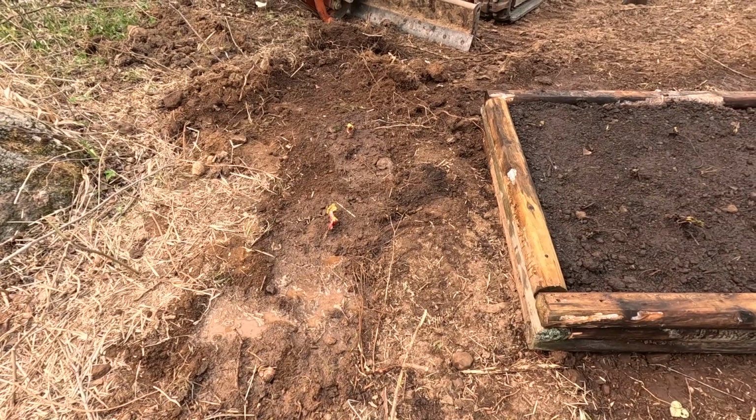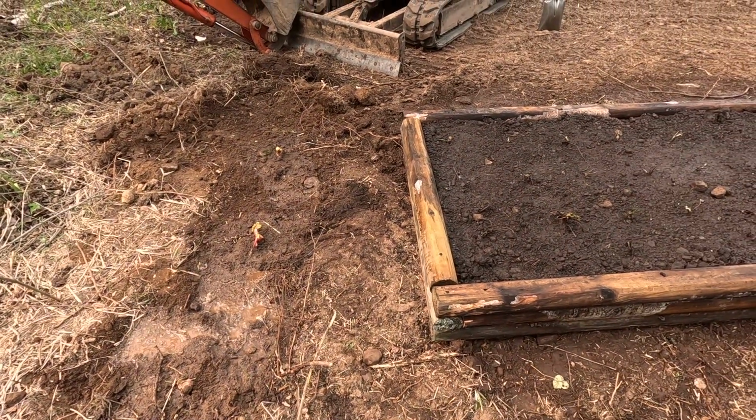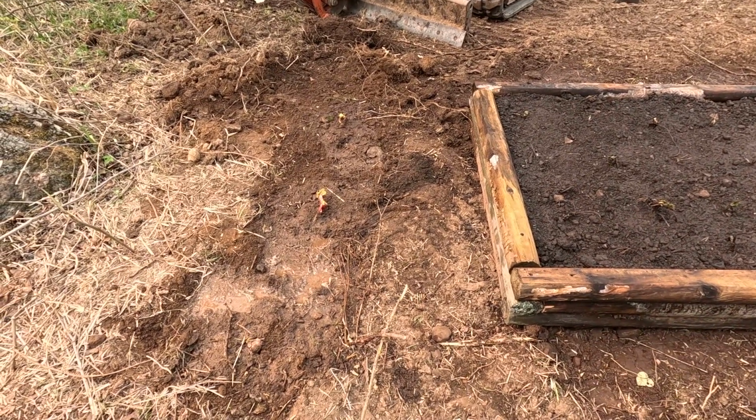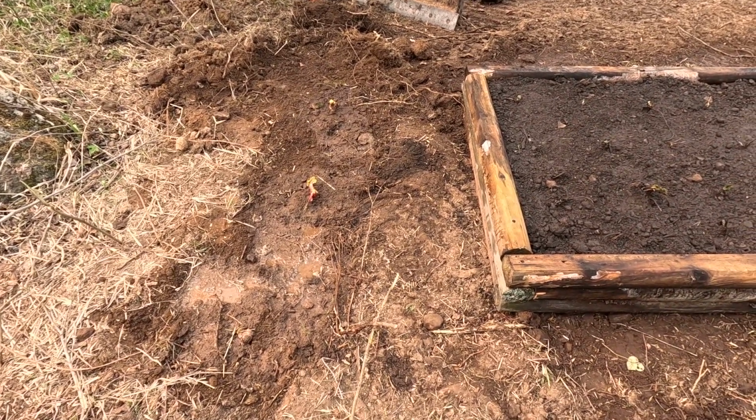So guys, what little off-grid homestead would be complete without having some rhubarb plants? So that's what those are. Canadian Red, I believe, is the brand name.